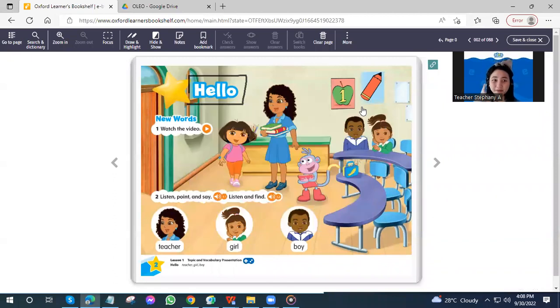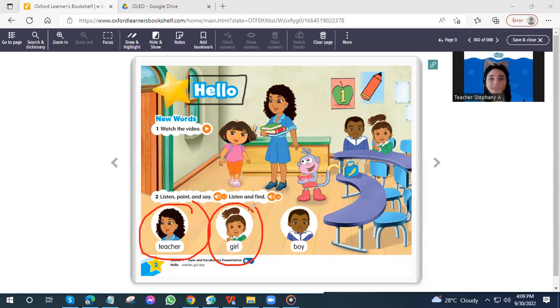Yay. Now remember the three words we've learned today. Let's repeat, okay? Okay, now look at here. Who is she again? That's right. Teacher. Now let's say it three times. Teacher, teacher, teacher. Again. Great. We got teacher. How about in here? Who is this? A girl. Say it three times. Girl, girl, girl. Great. One more. Boy. Boy, boy, boy.